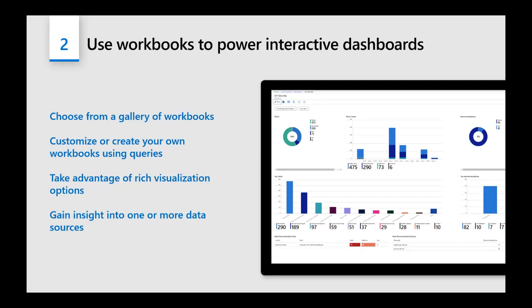You can use workbooks to provide interactive dashboards. There are over 100 workbooks readily available now that you can simply plug in, so you can have the best in breed for a visual display of your information. If you want to create your own, you can either start with an existing workbook or create your own from scratch with your own queries. And it takes advantage of many of the benefits of the visualization tools that are currently available in Azure. It does allow you to connect to more than one data source, so you can get rich information across various domains.